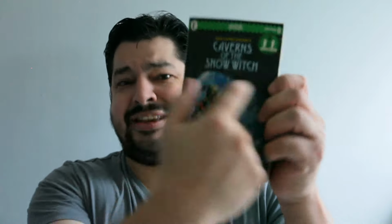So in this episode, episode number 9, I have to check the book then, we're going to be reading Caverns of the Snow Witch. Caverns of the Snow Witch was released in 1984, and it was written by Ian Livingstone. So he's written 3 very quickly now. And the cover illustration, which I think is pretty cool there, is done by Les Edwards.